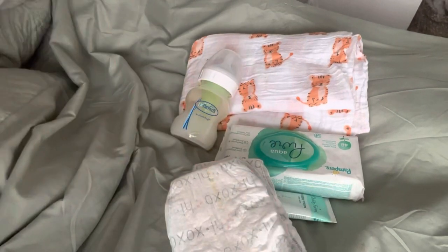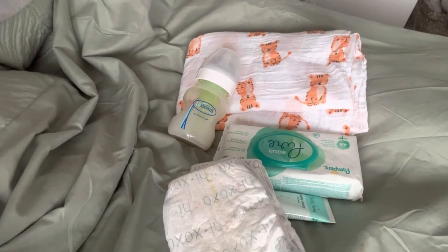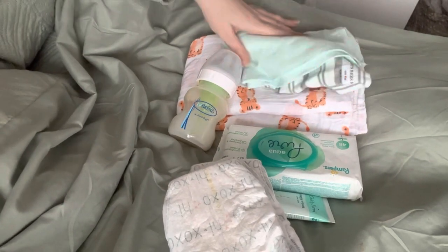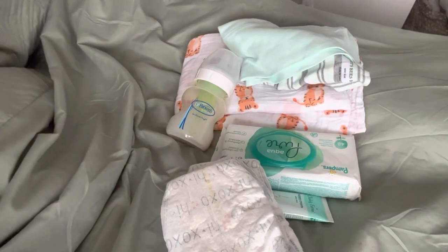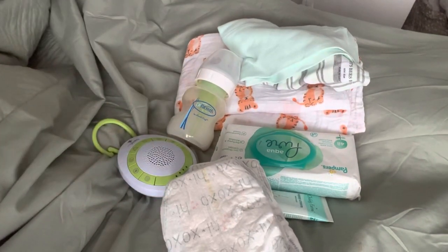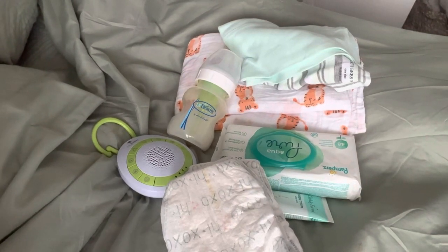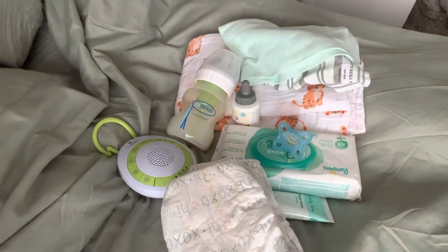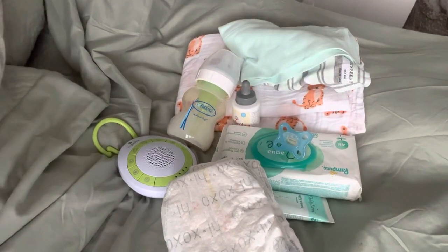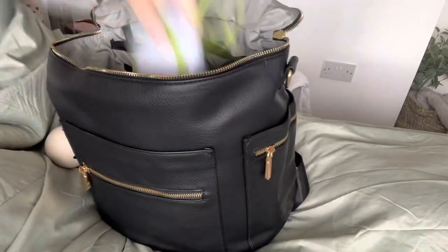some nappies, some burp cloths, and I think that's almost it. Ah, no, I need to make sure I also pack his sound machine in case he wakes up. That's something that always settles him. And his Infacol and his dummies. So I'm going to put all of this into his changing bag and then get his car seat and get him ready to go.